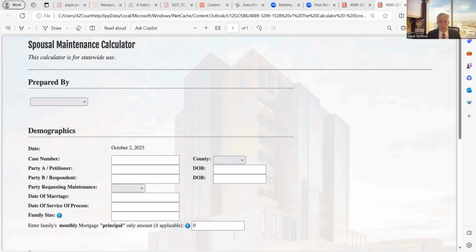And all you need to do is, as my daughters like to remind me, Google Arizona Supreme Court guidelines. The Arizona Supreme Court website will be one of the first links that you will see, and you will be able to go directly to this fillable calculator.